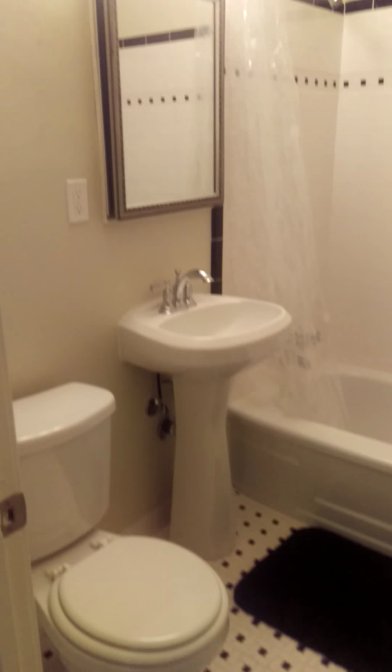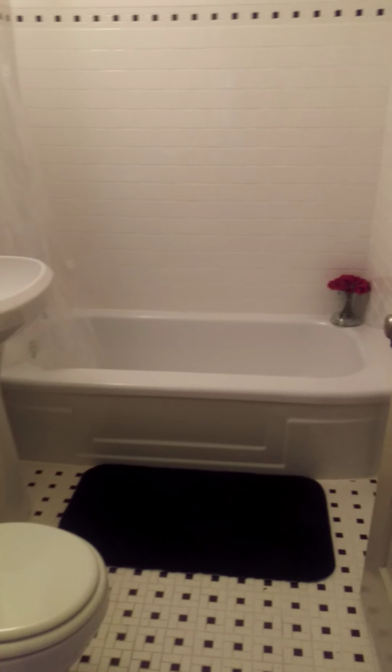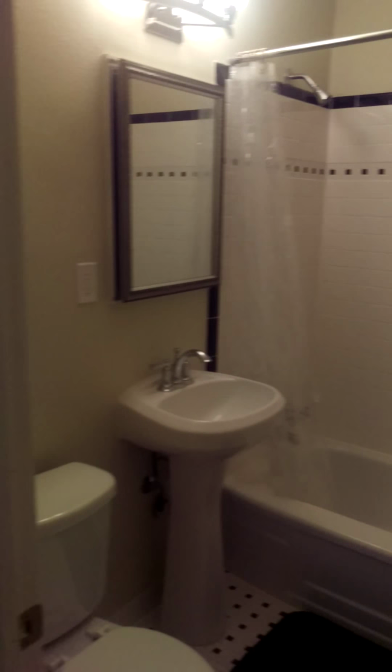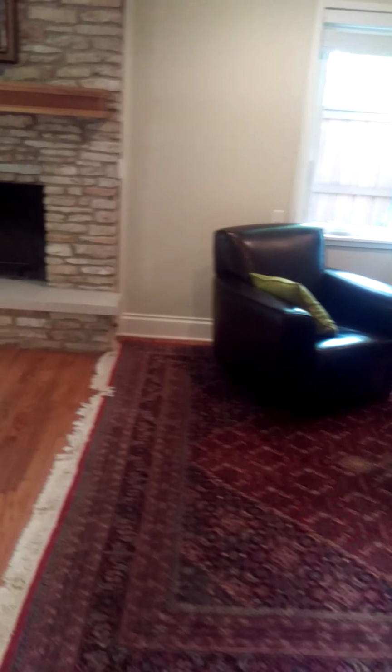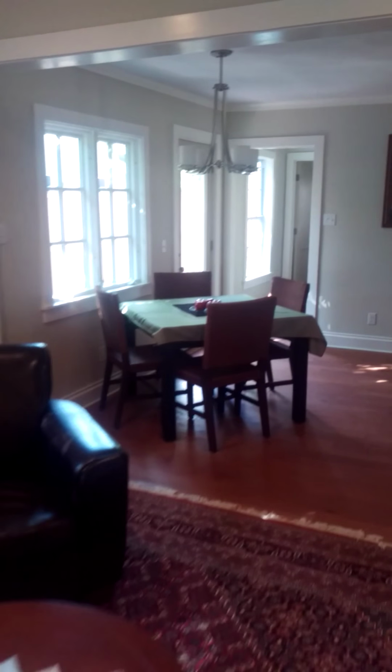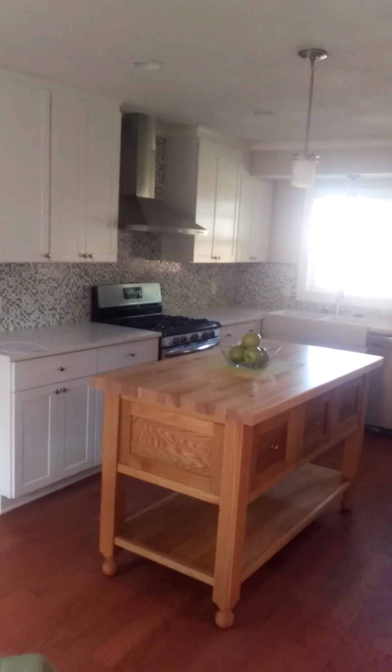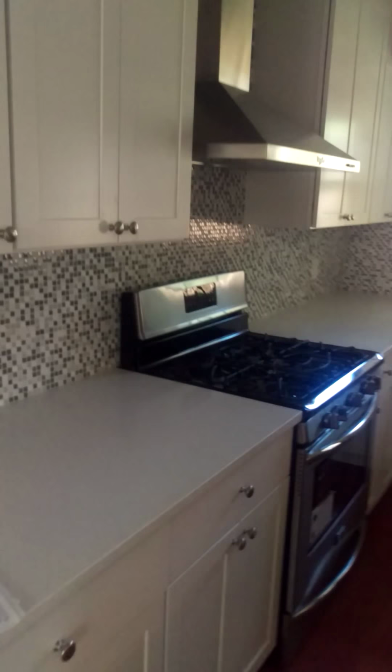Bathroom. Dining room area. And into the kitchen. The kitchen window kind of looks out to the road there.